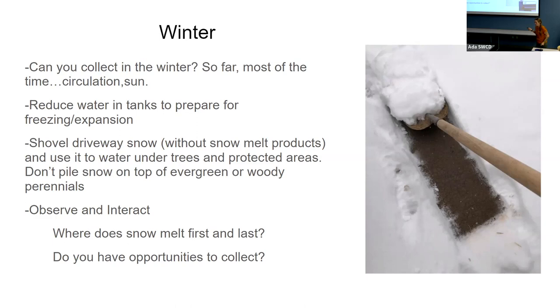This is really important. Snow happening in the winter is one of the best ways for us to watch where snow melt happens, because often you can't see the water once it's below the mulch line or the grass or whatever you've got going on there. So pay attention to where the snow melts first and last, and of course that will change because of sun throughout the summer. Your shady spaces and sunny spaces are going to change once summer sun hits.